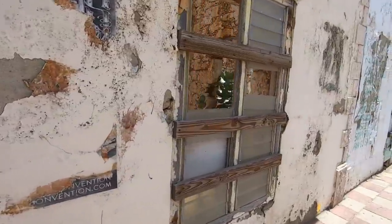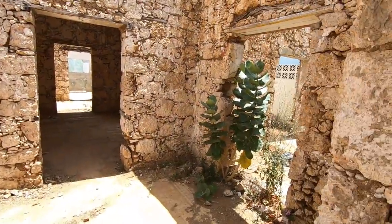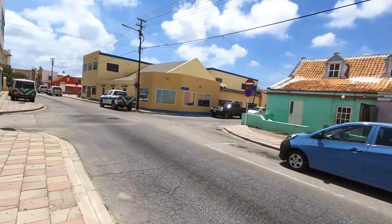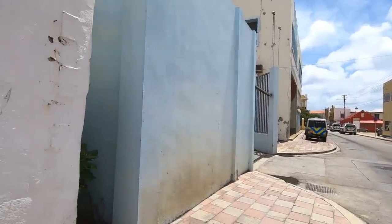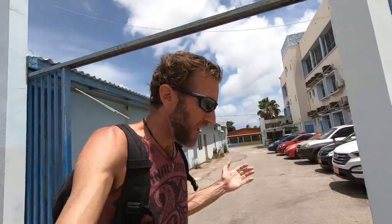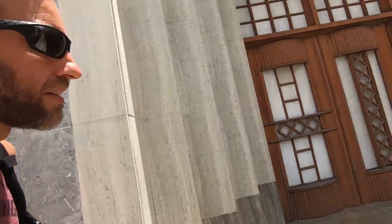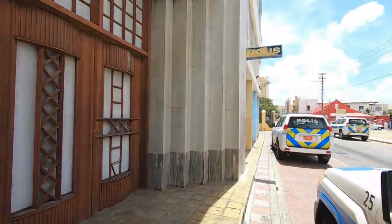This one is definitely seeing better times. And so Aruba here is technically part of the Netherlands. It is kind of semi-autonomous, but it is not a separate country. And so I'm not going to count it as another country that I've been to, because it is really part of the Netherlands, the Kingdom of the Netherlands.